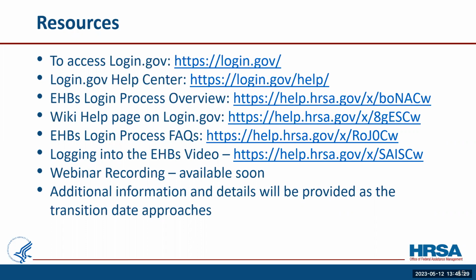Okay, great. I see a question that someone asked about if they already have a login.gov account for another agency, will that connect them? You will need to make sure that the login.gov account again uses the same email address as you have for the EHBs, and then you'll be able to use that login.gov account for the EHBs. So you can use an existing login.gov account. It's just got to have the same email address.